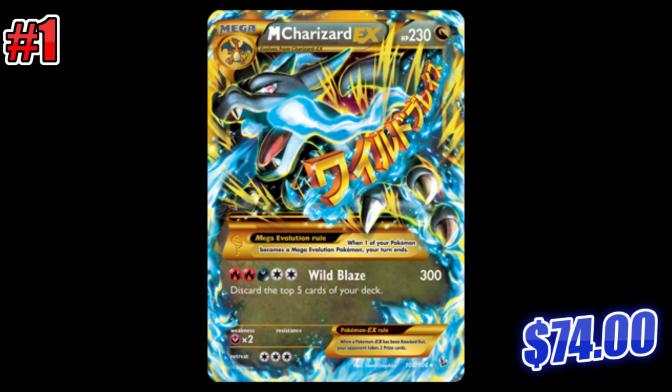Now, it is unfortunate that we had to put a couple different stipulations on this top 10, but in doing so, we got an interesting list. A couple of repeats, couple different versions of cards. We could have left off secret rares, we could have left off full arts, but I just thought we'd make the prices as high as possible.